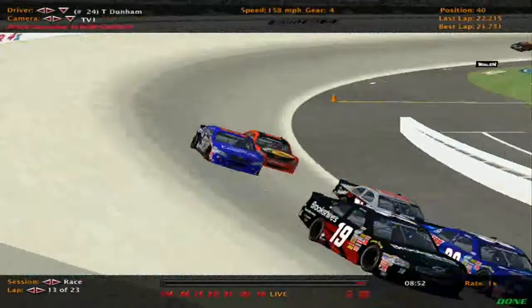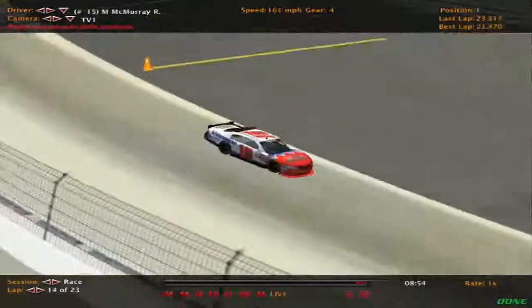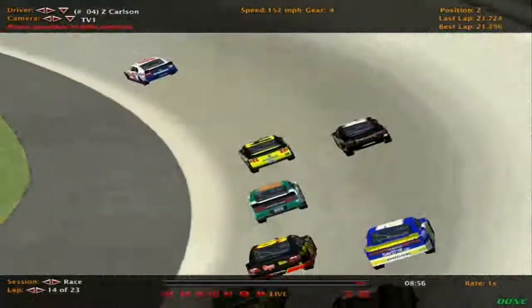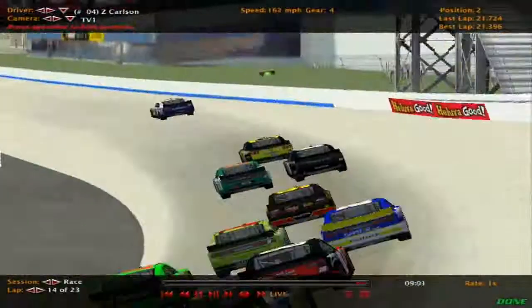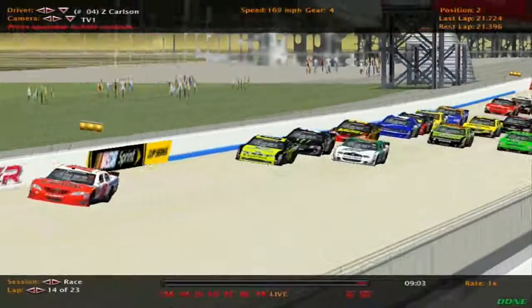Slow car could be a factor. We'll see what happens. Xavier Livingston is off the pace. Zach Carlson still cannot clear Brock Banta. There he goes. Now he clears him. Zach Carlson is now up to second.